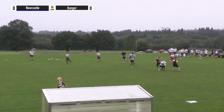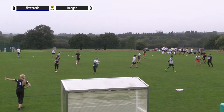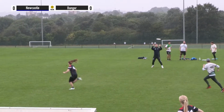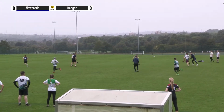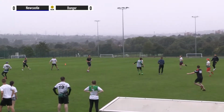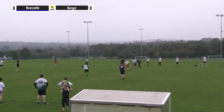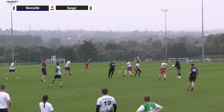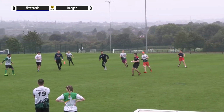Newcastle start on offense against Bangor's zone. Big forehand. Finds the space in the middle of the pitch. Over the top of the zone. Give and go down the sideline. Not quite blocked. Newcastle looking comfortable against this zone.